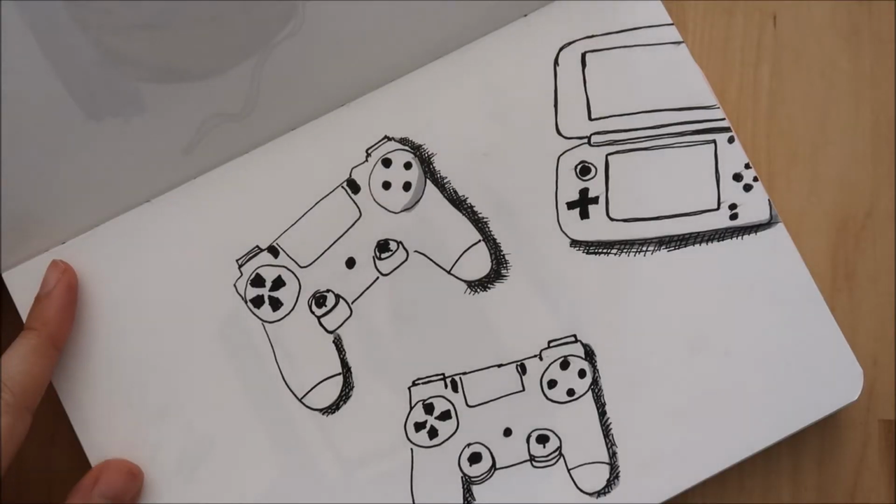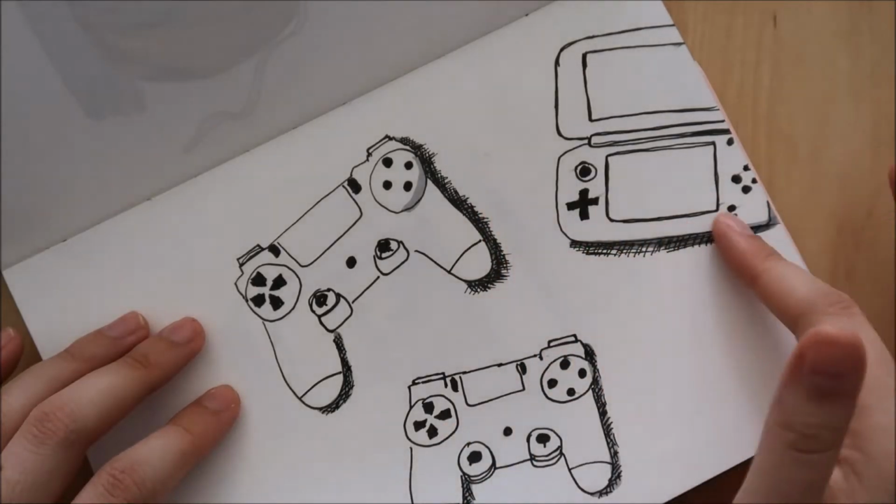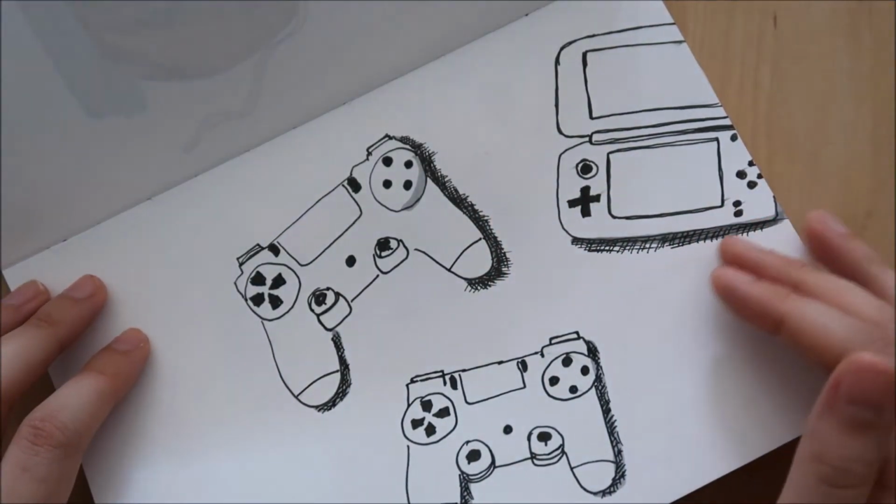Day 7 was play. I decided to draw the PS4 controllers and my 2DS, since I love playing games. I added in the shadows later, but was not pleased with this drawing at all.